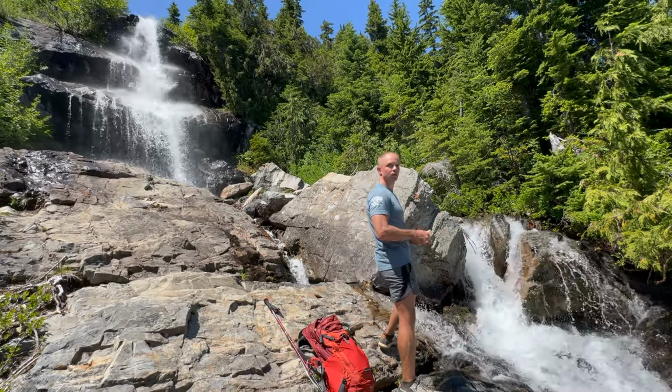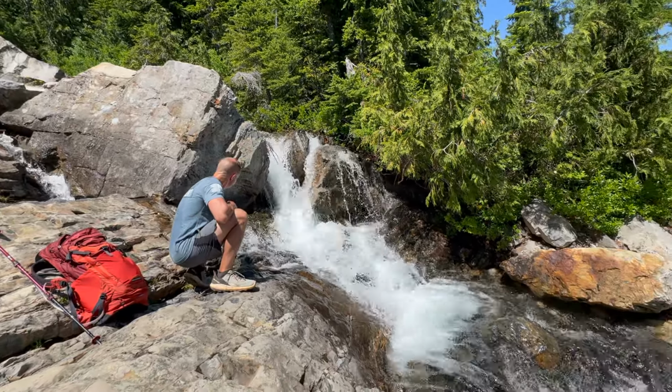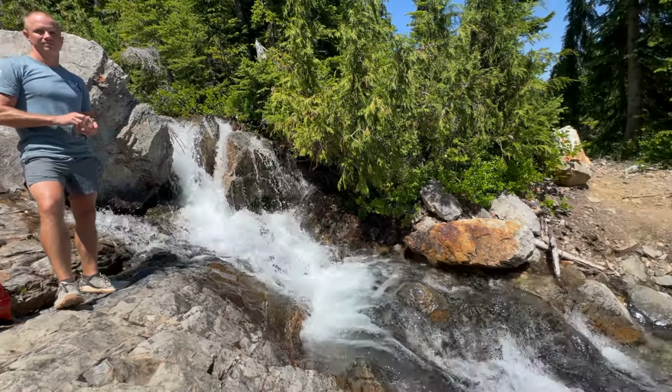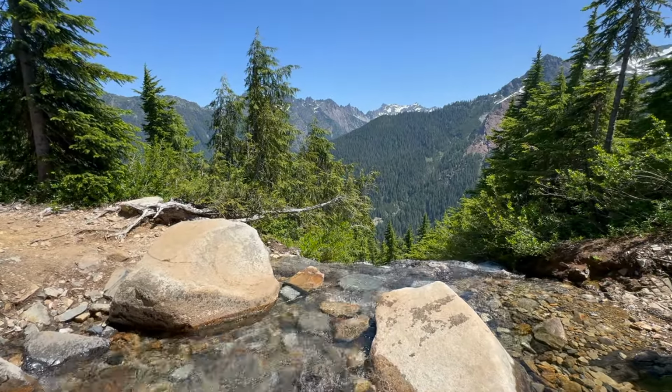And we chose this spot to drop some of my mom's ashes into the water. As I've mentioned before on my previous videos, my mom's wish, one of her wishes before she passed away, was to visit Washington State. So we thought it would be fitting to leave a little bit of her in the waterfall as it trickled down and kind of just spread out through the rest of Washington. Who knows where those ashes end up taking her.